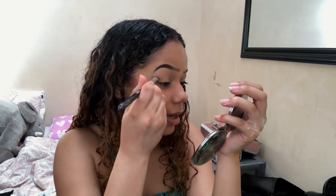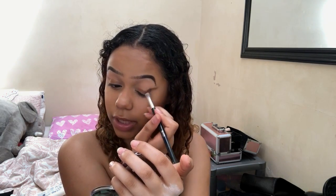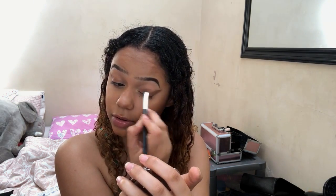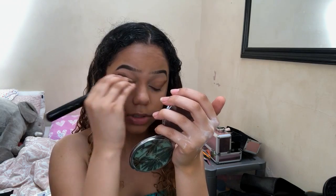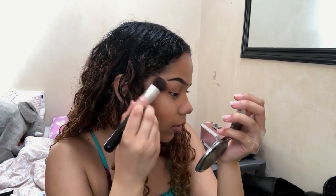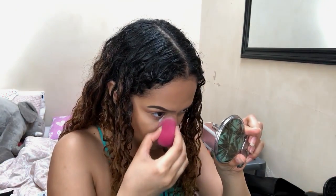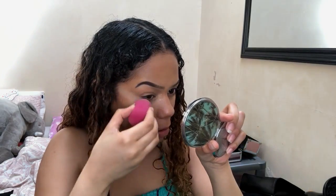Also, I need to do the eyes. Again, I put too much for the eyes. I literally forgot how much I put on my eyes, and it is not this much. Just make sure you don't put this much, otherwise you're gonna have to blend it out this much as well. But it's basically gone now. I'm gonna take my powder brush again and take a bit more of my powder, then do one more streak to help my contour. And I'm doing the same here.